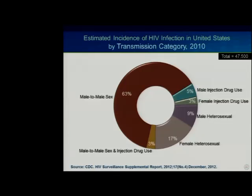And you can see the number that's dipped down even more is injection drug use, which is now down to approximately 8%. But if you add in the male-to-male and injection drug use, it's probably somewhere around 10% of people acquiring HIV through injection drug use.